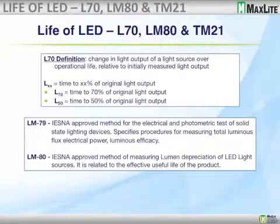Well, we need certain information. We need LM80 data, we need in situ test data, we need LM79 data, and we need to understand what L70 is. So let's start there. L70 is the point in which the light over lifetime has depreciated by 30%. So you can have L70. I've heard of a major retailer for their outdoor lighting, they've gone with an L60 lifetime.